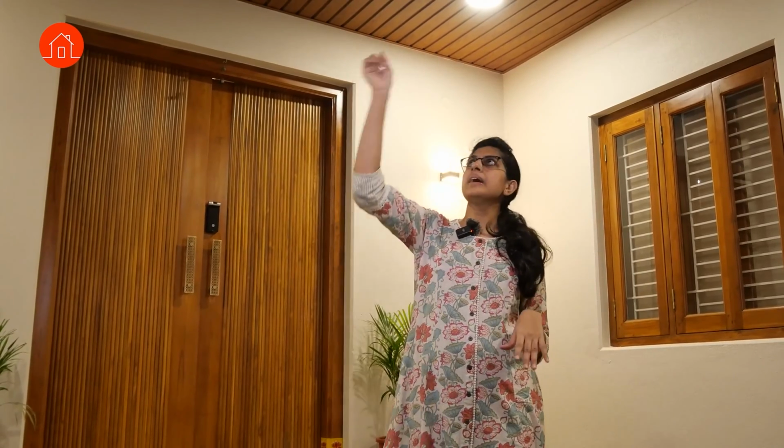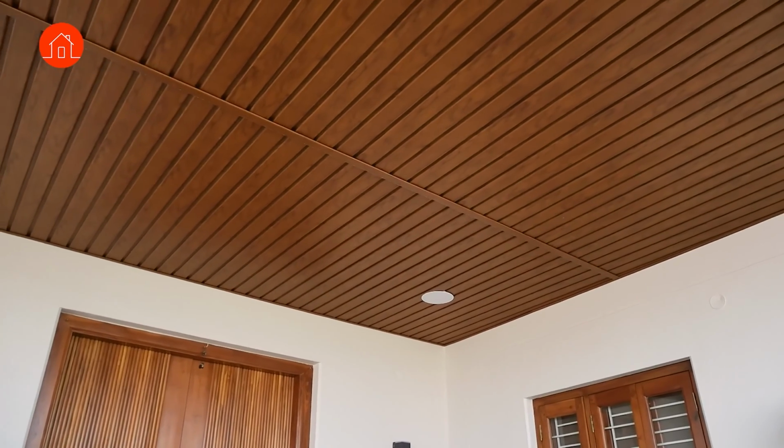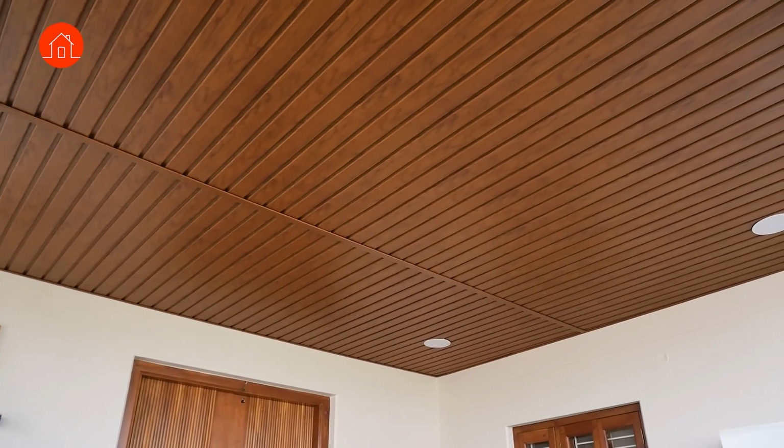Apart from that, like I was pointing out, we've used wood as a texture to get in warmth. So we've gotten a wooden false ceiling here. This is of PVC material, and we've put in bright lights here.